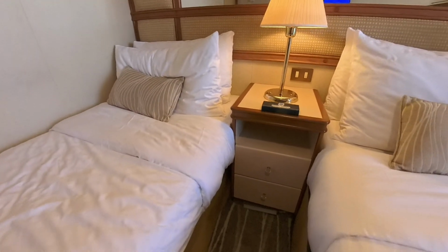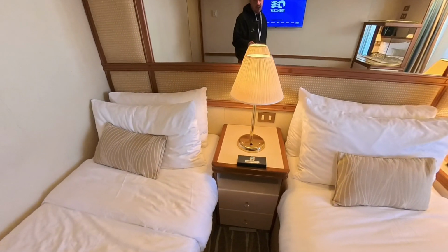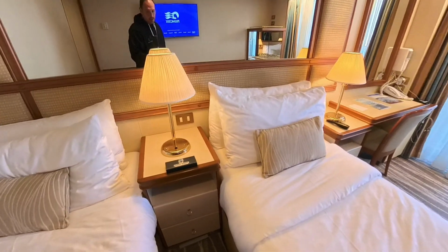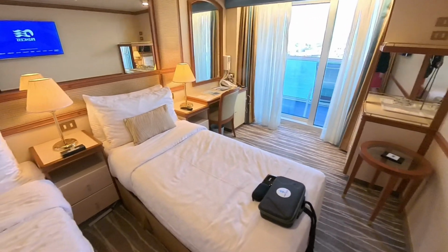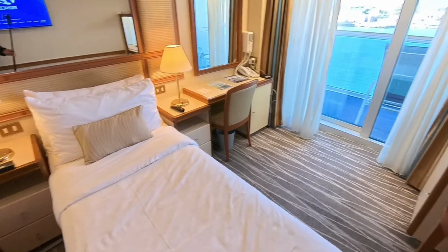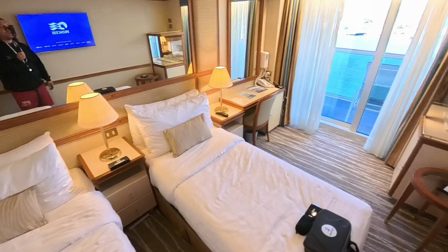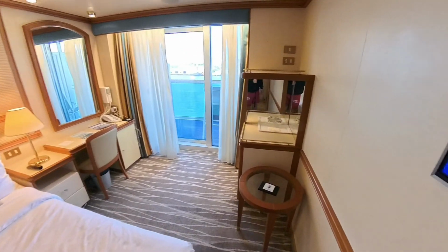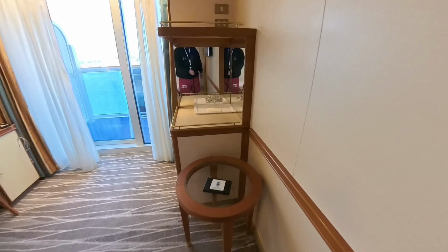Nightstand, two drawers, a little cubby, and space on top. I don't see any plugs here to charge phone, so this is going to be a problem having to extend if you're with two people. Otherwise, on this side there's a plug on the desk that you could run a charging cable to this nightstand. And if you like mirrors, you're going to be a fan of this room. Mirror over there, mirrors here on the mini bar, and this little table.